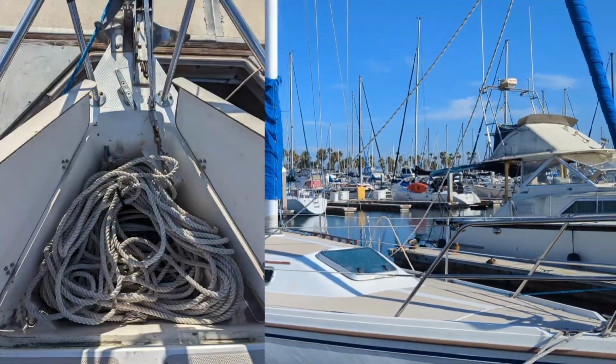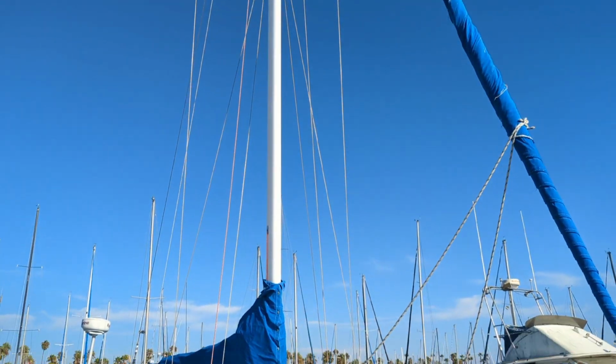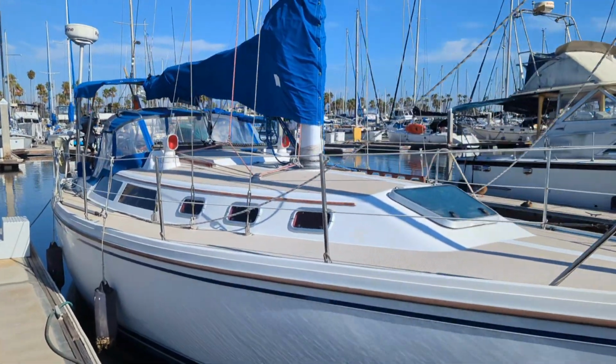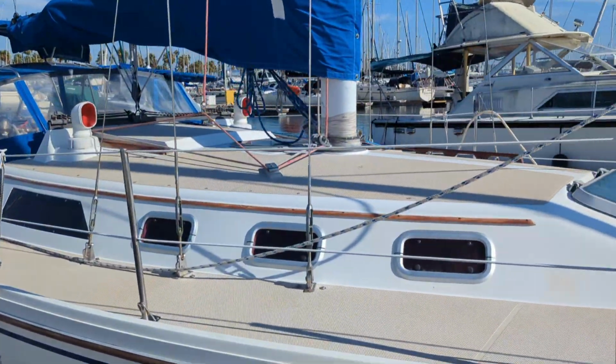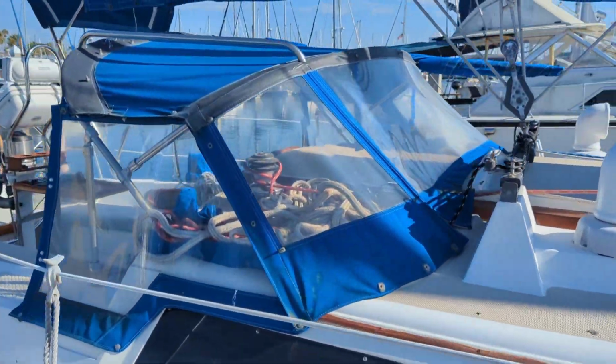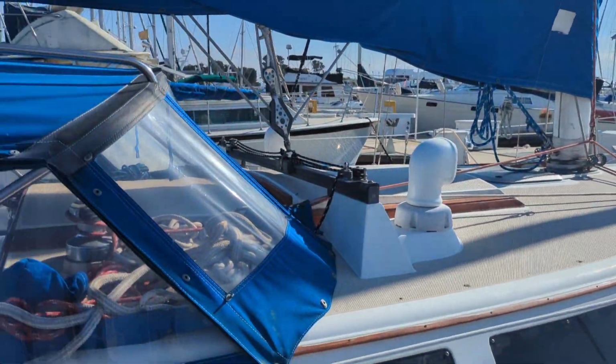Here she is, Selah. Here's her anchor locker. There is chain on there, plenty of rode. Anchor locker's in nice shape. There is no electric windlass on this vessel. As we walk back along the side of the vessel, note those 3 opening port lights and 2 solid non-opening lights.